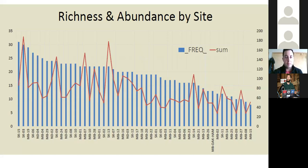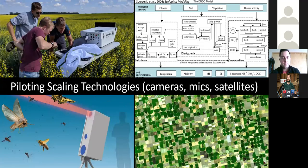We can also compare our different sites and look at bird richness and abundance by site, and dig into some of these other management or habitat type covariates to understand what are some of the predictors of the biodiversity we're finding in these sites. They're also developing conservation-specific recommendations, and hopefully we can put together at some point something like how to farm with birds in mind at the end.